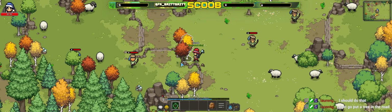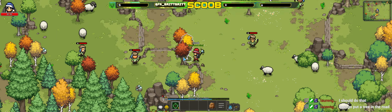This is my last inventory of maple, and then I'm done with maple.